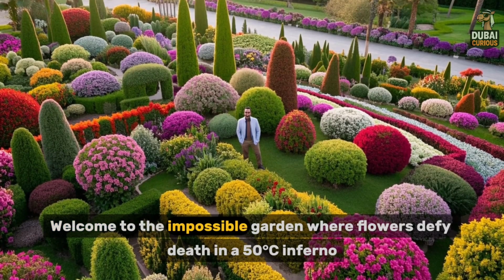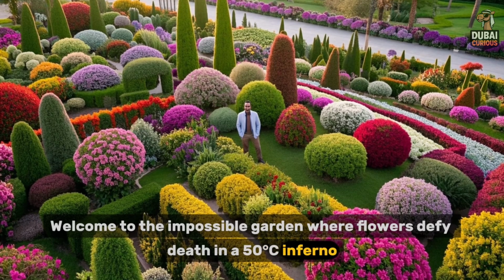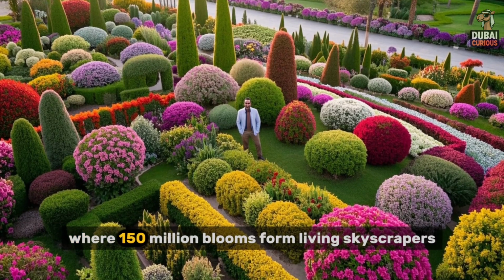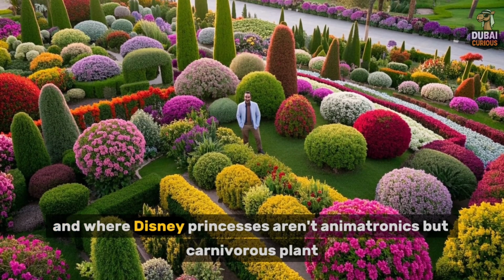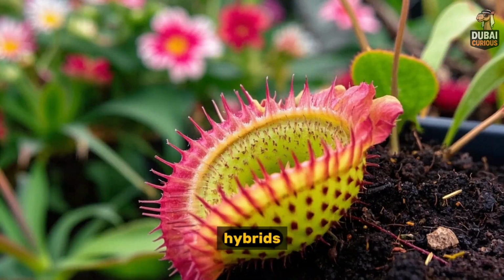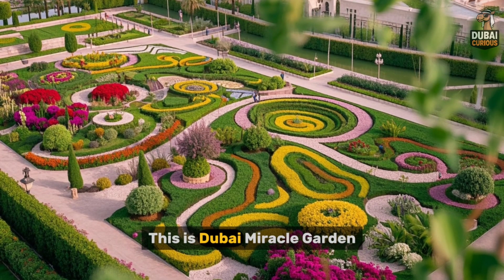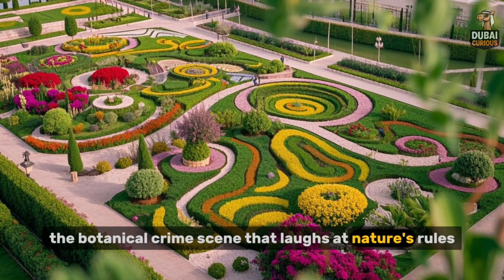Welcome to the impossible garden, where flowers defy death in a 50°C inferno, where 150 million blooms form living skyscrapers, and where Disney princesses aren't animatronics, but carnivorous plant hybrids. This is Dubai Miracle Garden, the botanical crime scene that laughs at nature's rules.